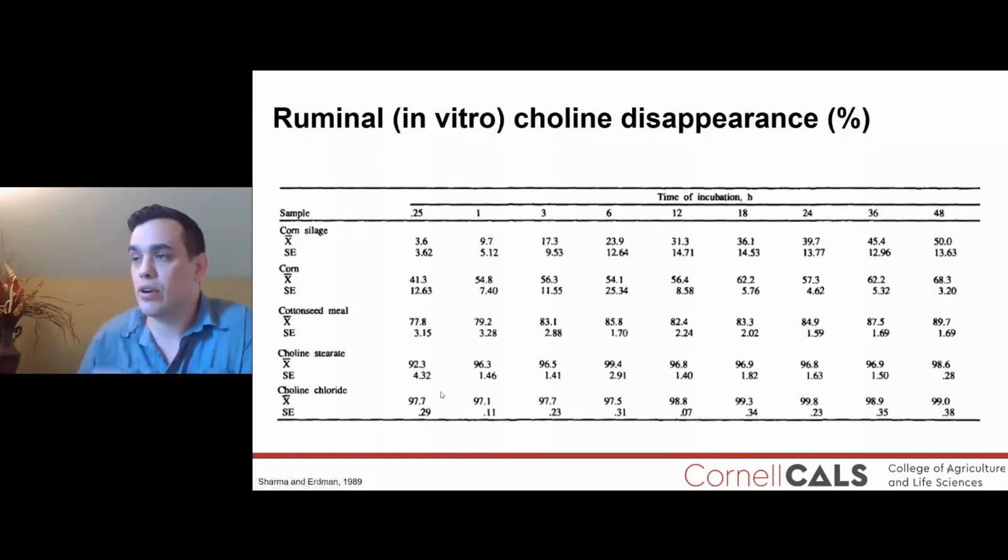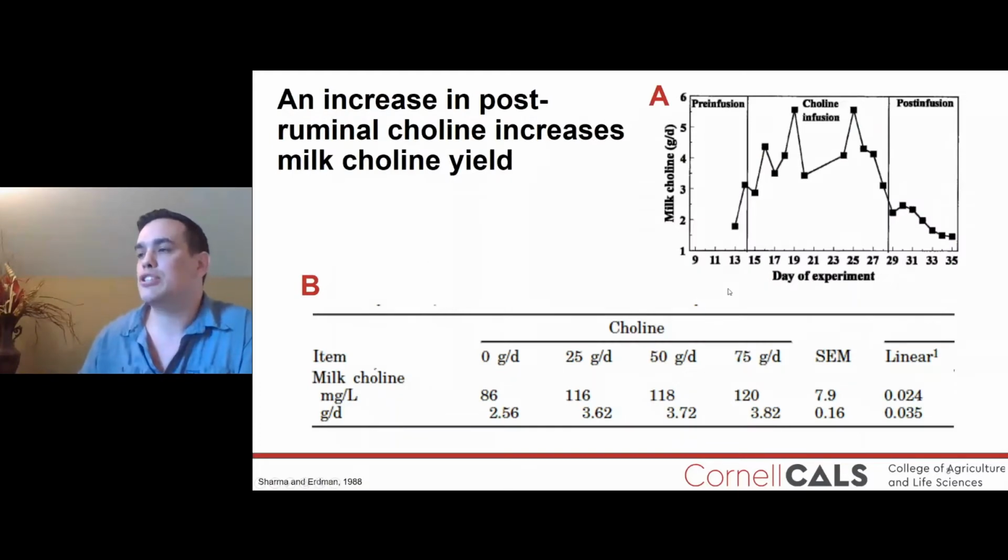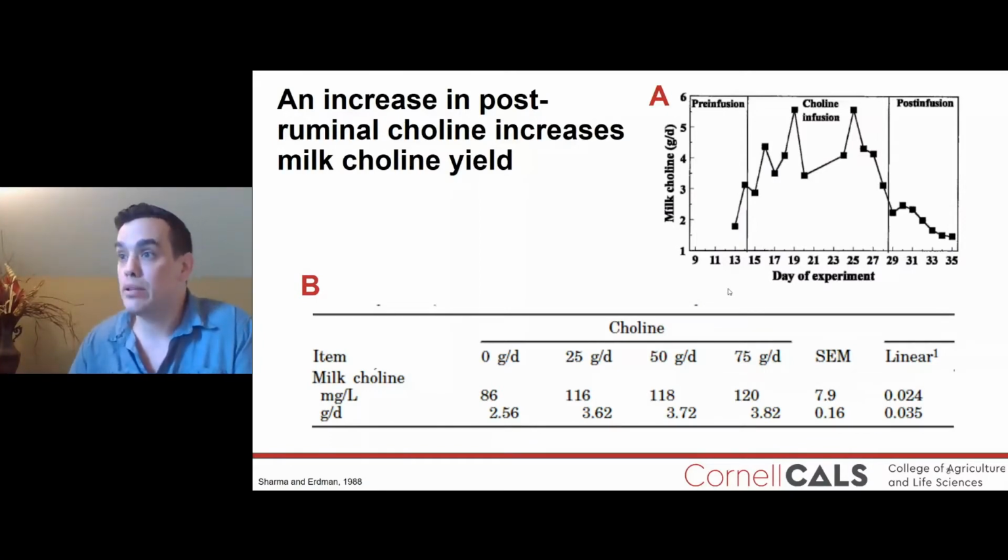Right? And so this was an in vitro experiment where they had different incubation times of 15 minutes to 48 hours. And the higher this number represents the extensive ruminal degradation of choline. And so you can see within 15 minutes here in this measurement, they had 97% disappearance of choline after 15 minutes, which is quite remarkable. It takes a little longer for choline in feeds, but still quite extensive degradation. And so there was a lot of interest to be able to consider how do you increase post-ruminal choline availability to enhance the bioavailability of this nutrient.